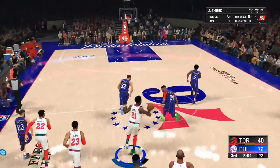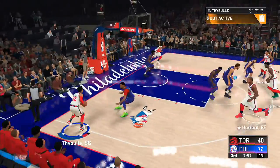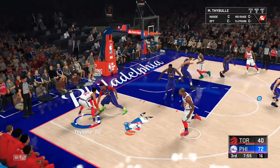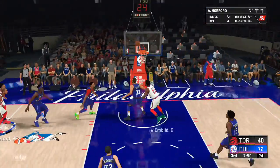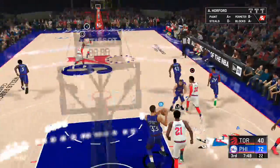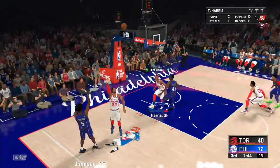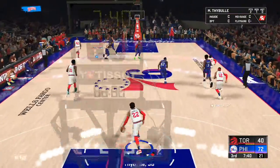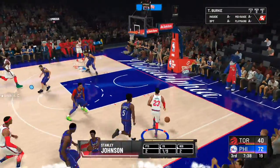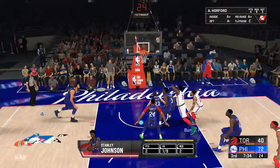Embiid with the steal. Pass to Thibault. The dish to Horford. Over Siakam. Horford no luck. And so Gasol will bring it up for the Raptors. Off the left rim and out. You know what? He's just stone cold right now. Really not sure if he's their best option offensively as they try to get back in this game.